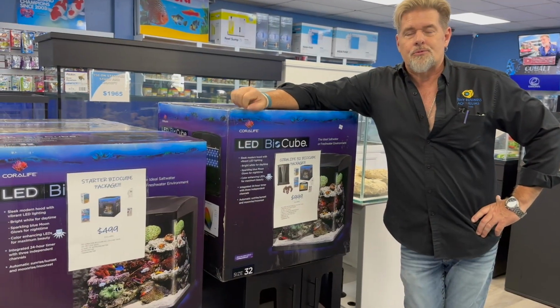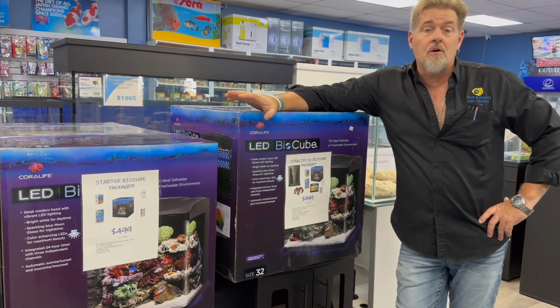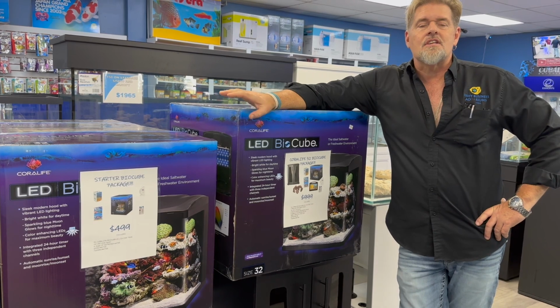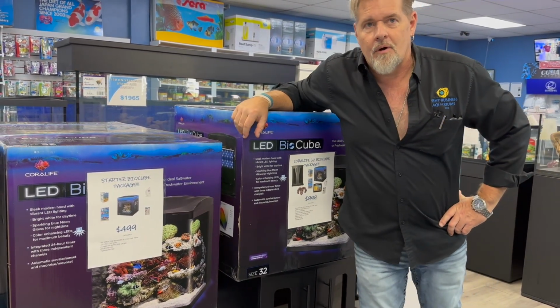LED BioCubes. The best way to start a saltwater tank if you're unsure of how big to go or how much money to spend. These are a very affordable prepackaged way to set up a saltwater tank.